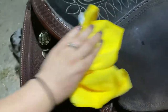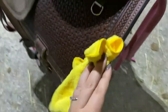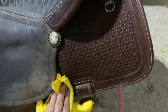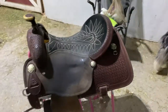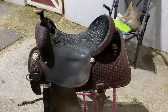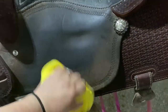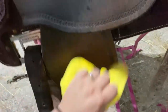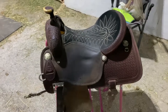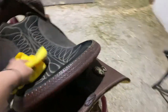I might have to get some water. That's okay if I do. Wow. Wow, this stuff is like a miracle. Okay. That is a huge difference. So I'll wash there. All right, so looks pretty good. Yeah, it looks really good.